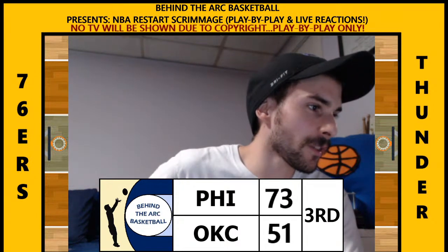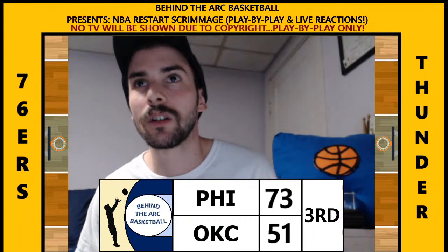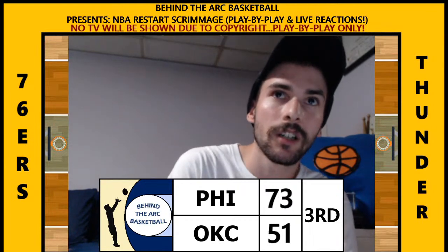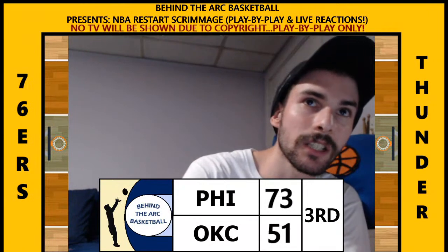Inbound coming up here by the Thunder. That's Noel who dishes it back outside. Now they go dribble drive into the lane and to put it up. Oh, a ton of contact. And Gilgeous-Alexander went down, but he's able to get back up on his feet. That's encouraging there by Shai Gilgeous-Alexander. That was a big hit he just took right there into the lane.